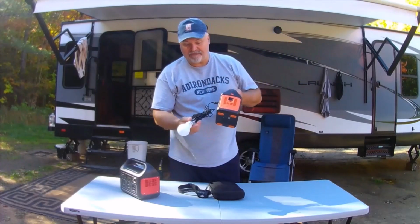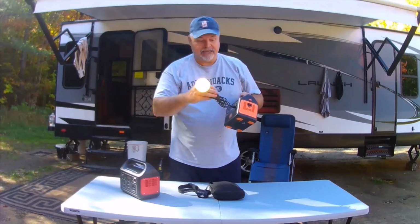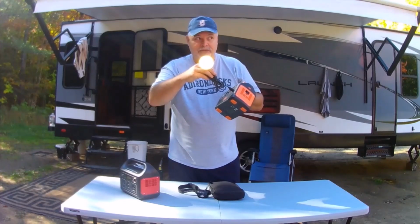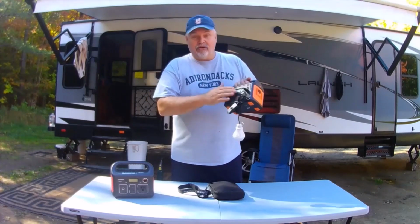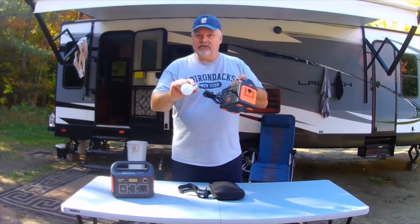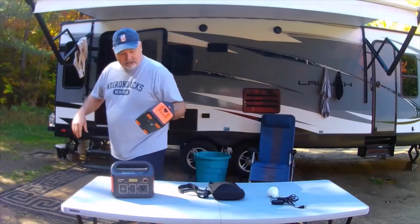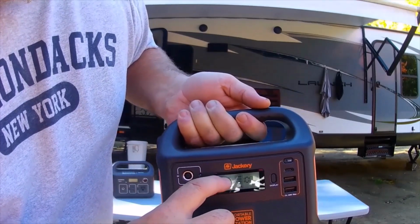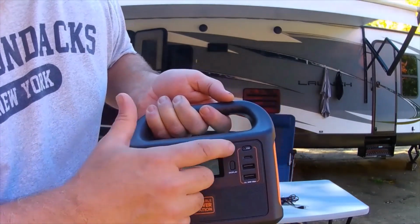And the nice thing about these is, if you're in an apartment and you don't have stored fuel for a lantern or an oil lamp, you can get lights that plug right into these Jackeries. These lights only take 5 watts to operate, so you'll get endless lighting, really. If you buy two 160s and dedicate one to charging your cell phone and one to lighting, it'll go for days. It will really go for days. And the nice thing about these Jackeries is that they all come with a display where you can see how much power you have left, how much power you're putting in, and how much you're drawing out. That is a very nice feature that all the Jackeries have.